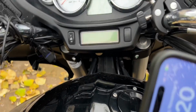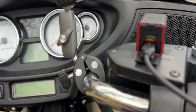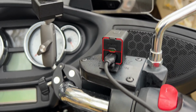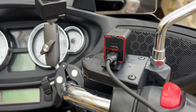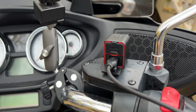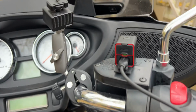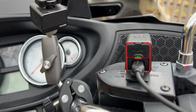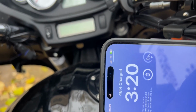So it automatically starts charging when it senses that something needs power, because it's a PD charger, so a power delivery. So it turns itself off when it doesn't sense anything needing to pull power. And of course it turns on when it senses power is needed. So it'll adjust itself to what the device needs in regards to power. So you can see we've got power coming, which is fantastic. Again, you can see my phone charging.